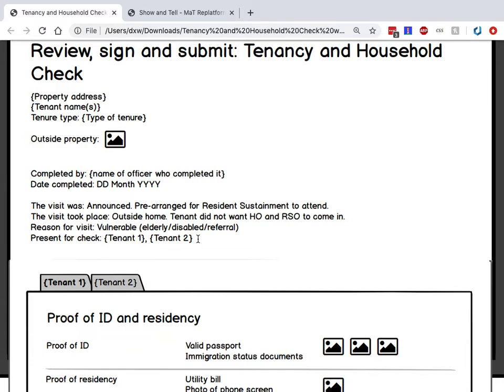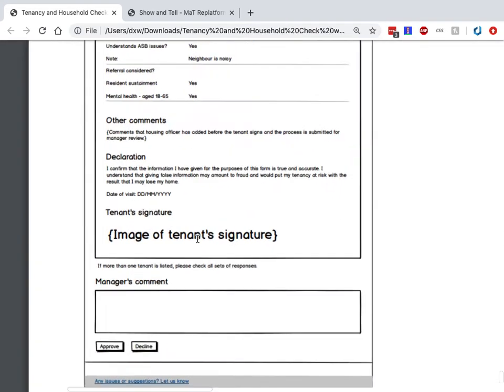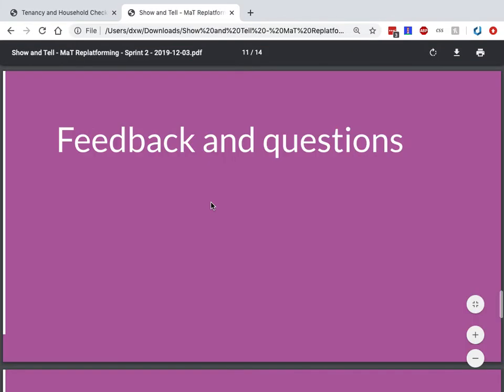So that's just collating all that information that is gathered during the process of the Tenancy household check, but doesn't really need to be signed off by the tenant. So that's why it's not displayed on the tenant side, because the tenant doesn't really need to know that information. But it then just gives a full picture of what has happened during this Tenancy household check. And then it's just the same as it is now. So the manager can comment and approve or decline it. I think that's it.